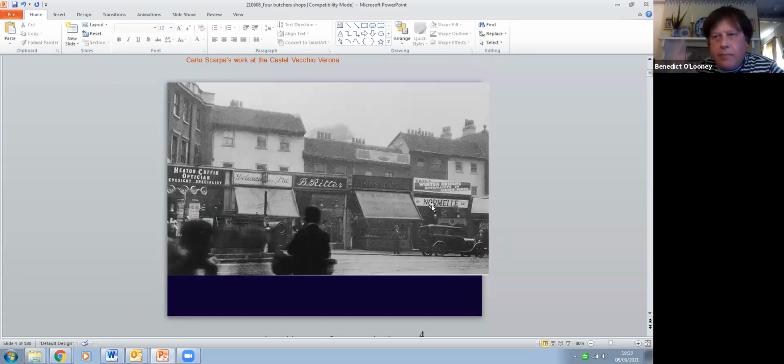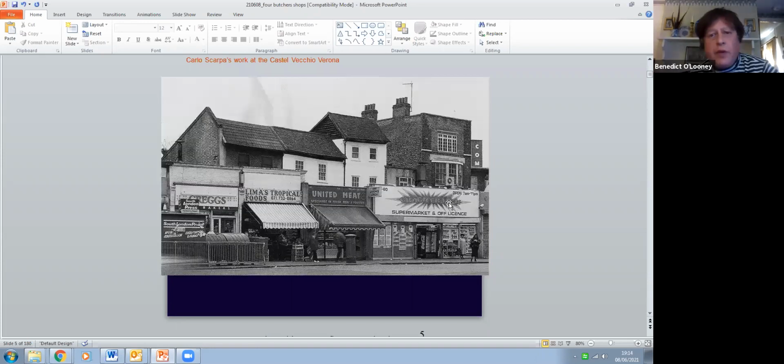Okay, so a well-documented site, 62 Peckham High Street. Here we can see the group of old timber frame houses built in the late 17th, early 18th century on the south side of the High Street. And of these group of 5 or 6 houses, 4 of them still remain, but this one on the far left was removed, we think, probably in the 1920s or 30s. So this is roughly what they looked like into the 1980s and 90s.